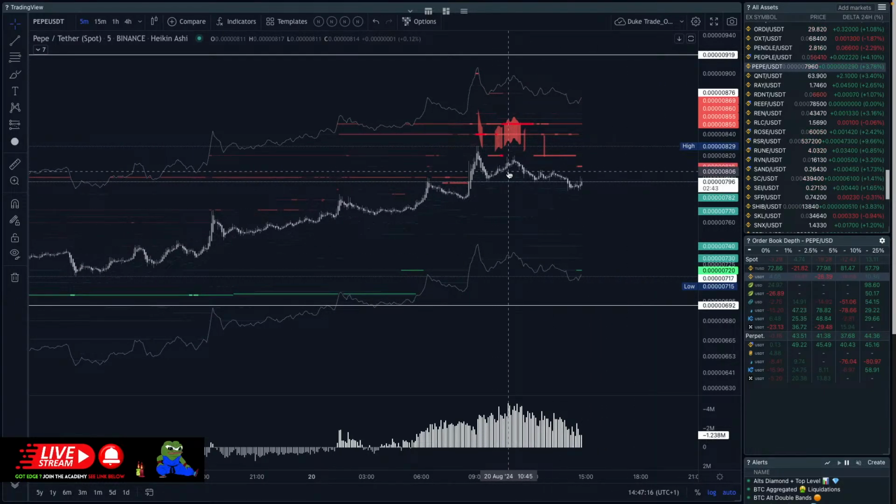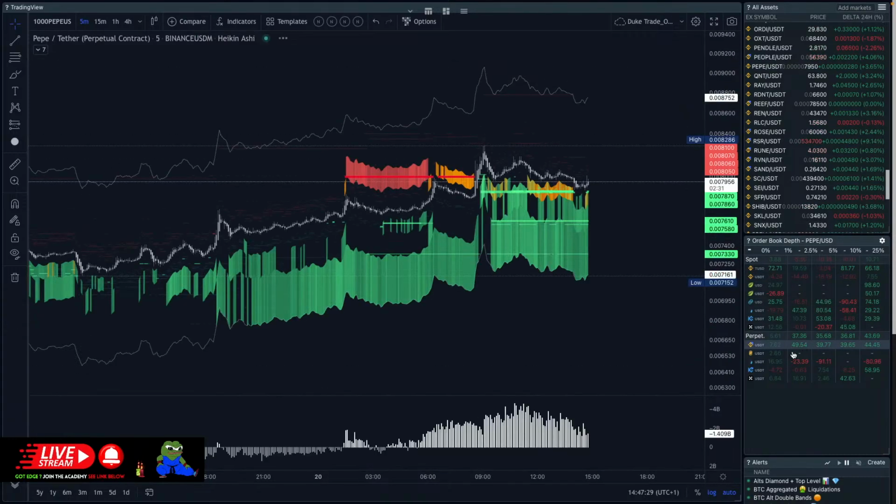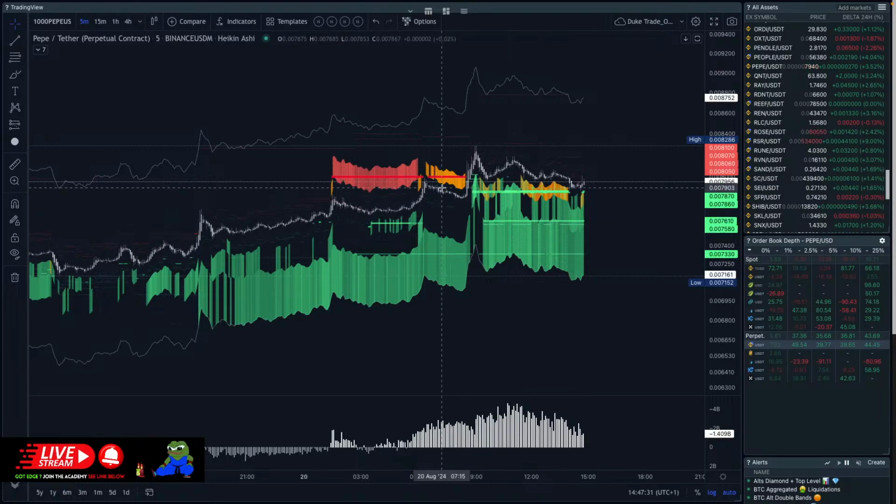So yeah, I do always prefer, I've been asked this before, I do prefer to see spot supply, demand and order blocks. Nothing wrong with perps. Perps can be brilliant on the sell side, of course, okay? But one trade that did get invalidated earlier was Pepe right here. Let me just zoom into that.